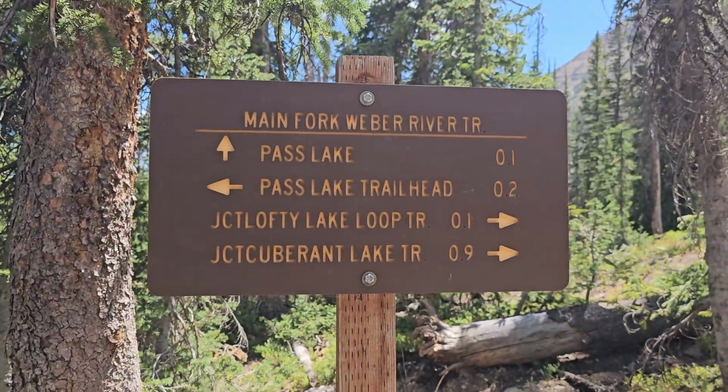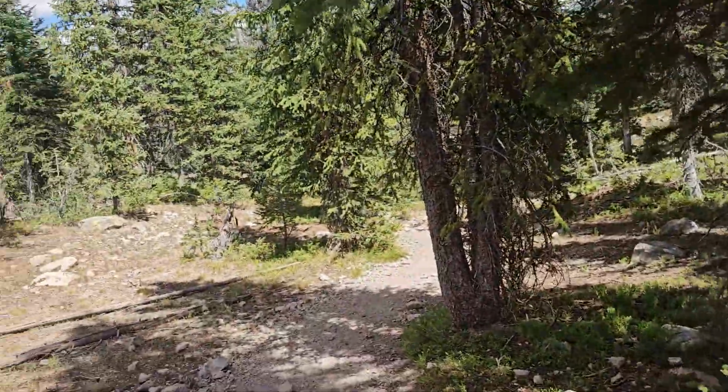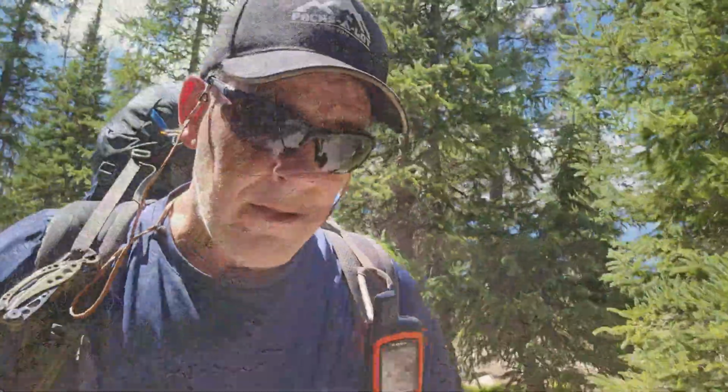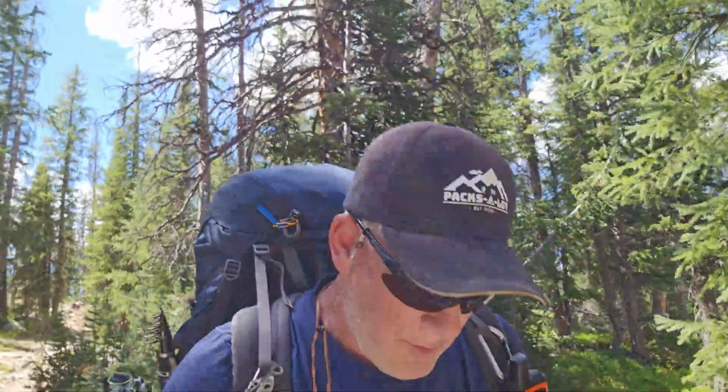All right, made it to the final junction. 0.2 to go. Back to the trailhead. Woohoo! It's a hot one today. All right, time to close this trail out. It was an awesome all-around trip, minus Christy not being here. But we'll catch her on one of the next ones.